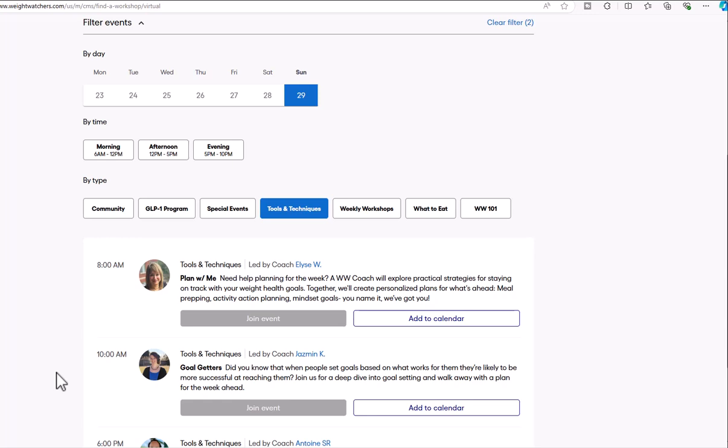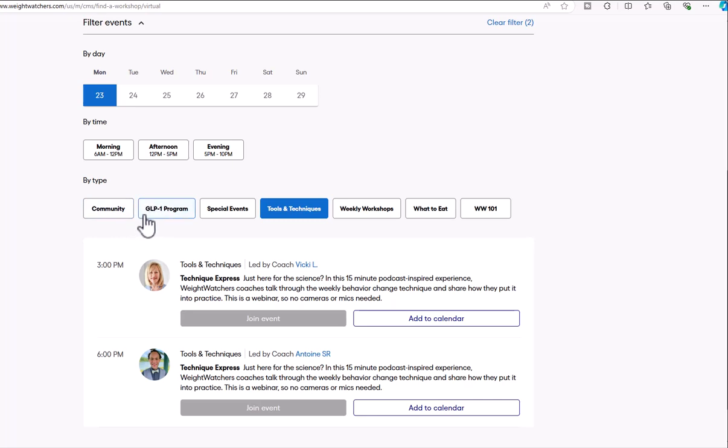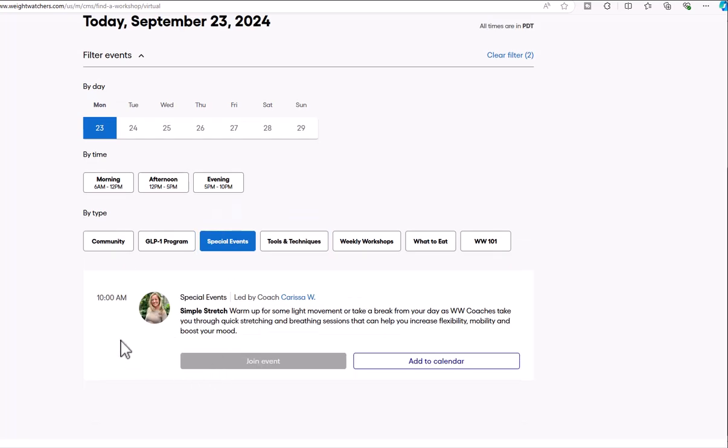I do in-person meetings, but I sometimes like to look at these meetings because, let's say, for instance, today, community special events. At 10 a.m., they have a simple stretch. Warm up for some light movement or take a break from your day as WW coaches take you through quick stretching and breathing sessions that can help you increase flexibility, mobility, and boost your mood. So, besides having the in-person, I'm very lucky that I have a studio near me that I can go to in-person meeting, but we also have access to all these other meetings.